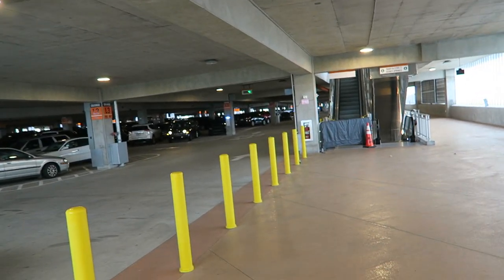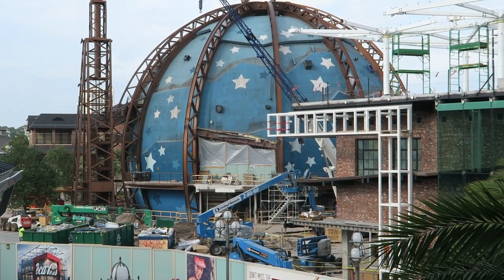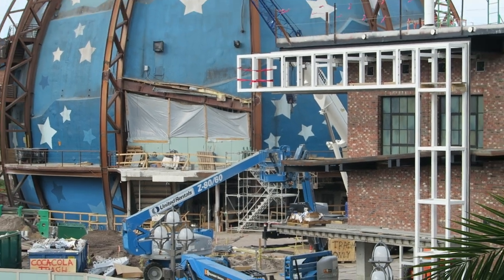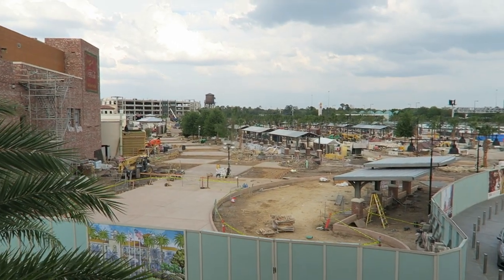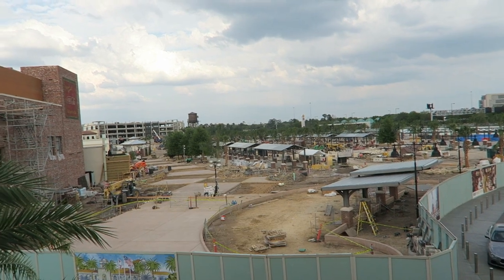The escalators don't work here either, like at Planet Hollywood. Holy cow. They're ripping that thing to shreds. I've got a lot of stuff done over here. So you can see where they're going to have, I guess, new bus entry lanes over there.